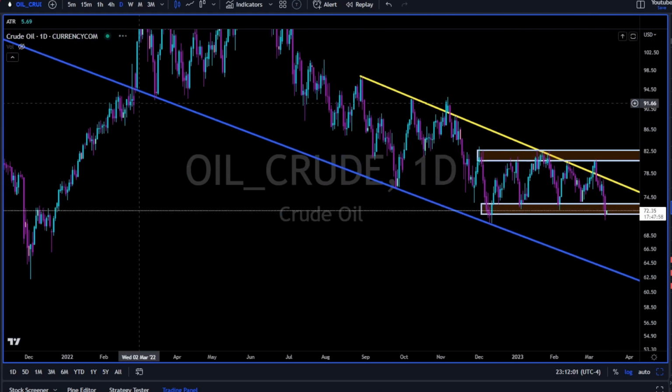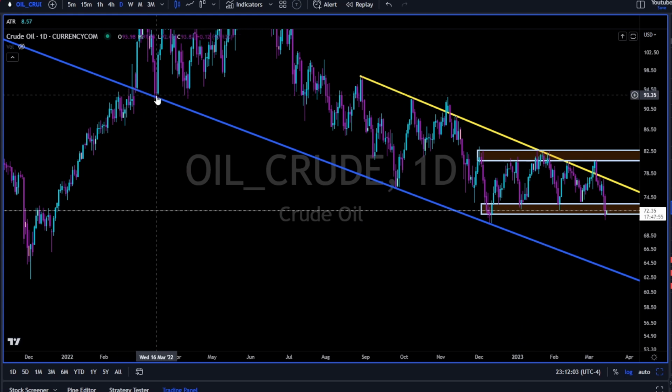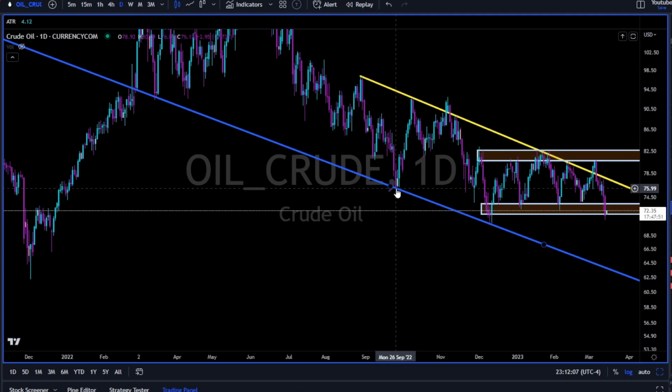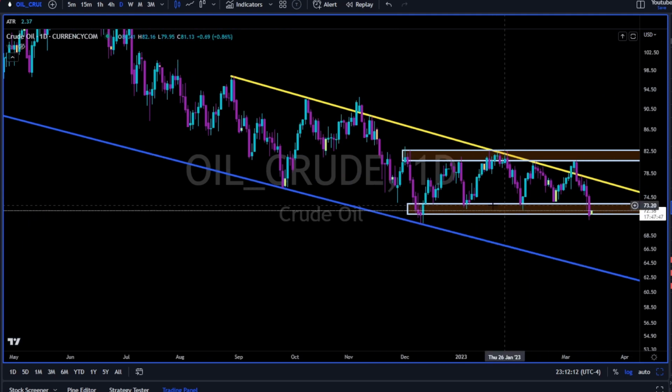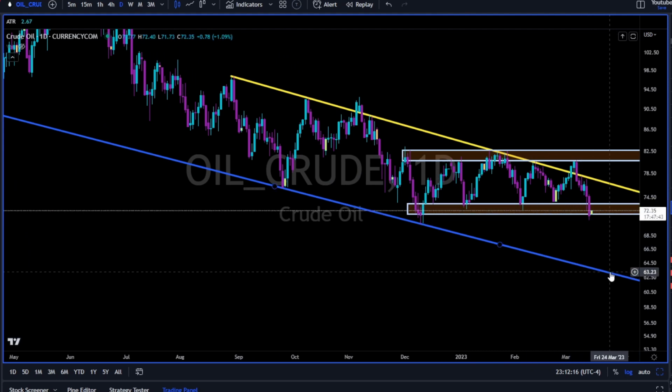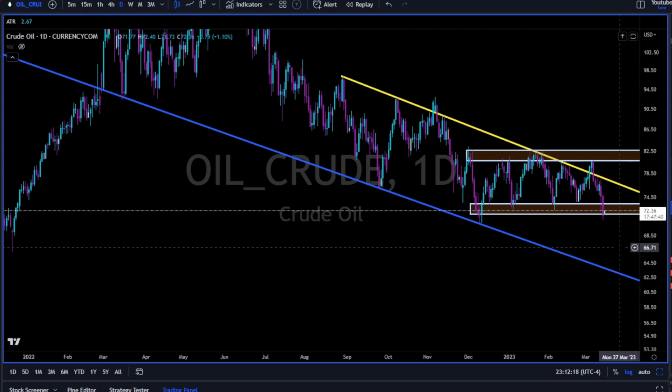This blue trend line goes all the way to February 2022, held the lower lows. If this area fails to hold the support, we are going to the blue trend line.